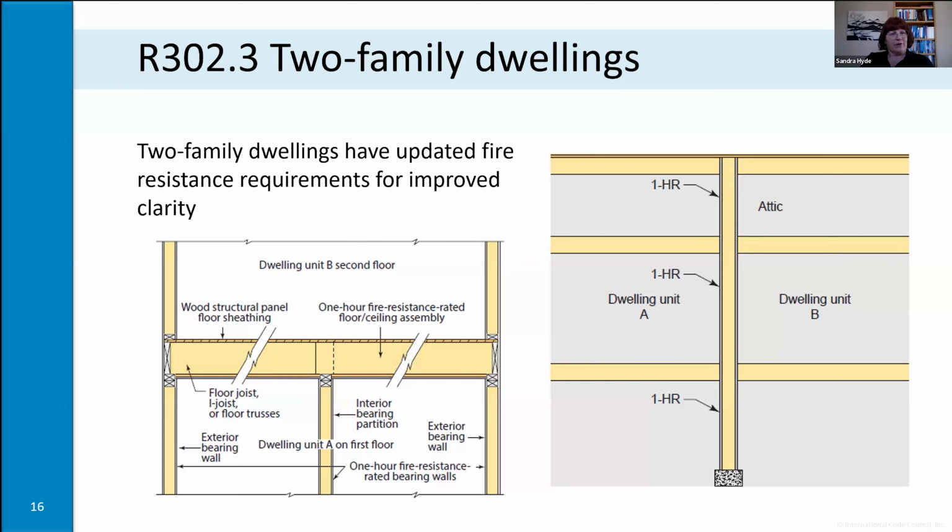Well, with the 2024 code, we now have an option where you may have a half stacked and half side by side unit.